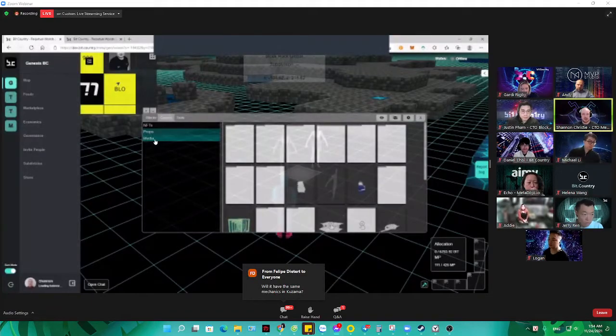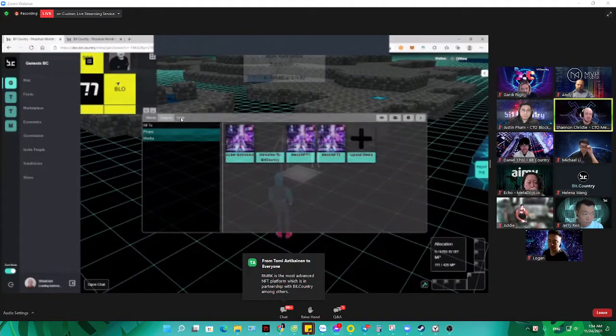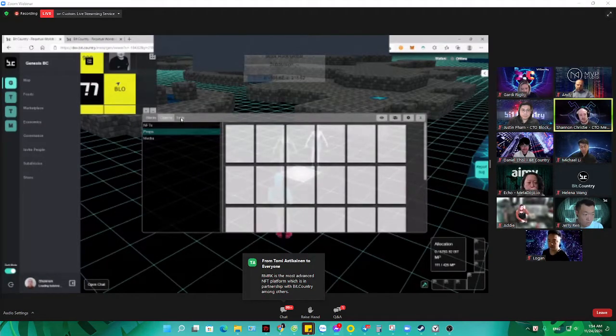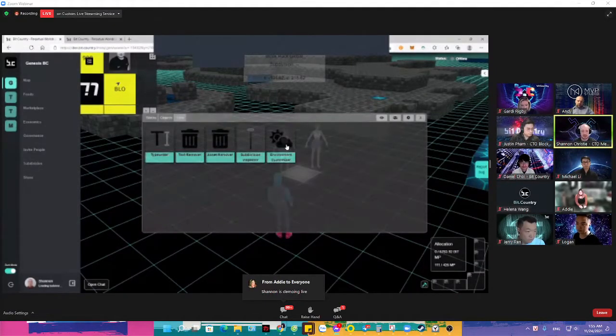We can also do media in terms of videos and images and things like that. So that's one of those things that you can do as well if you want to be able to put different images and stuff into the world. So if we can jump over to the tools section in a bit, that's where we'll be able to see some of the other tools that are available inside of the metaverse, where we can do things like customize your environments for your metaverse, remove assets and things like that as well.